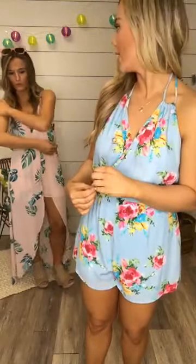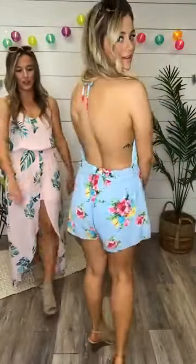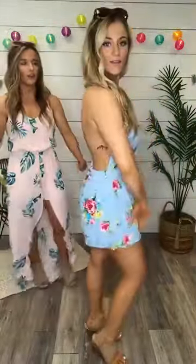I'm also wearing the Andrea Nashville two-tier necklace in gold for $24.50, which I love. This romper has an open back detail. How does it fit through your torso?